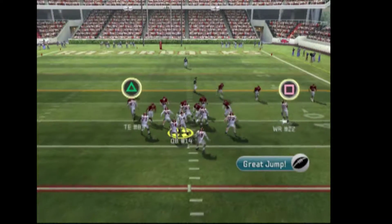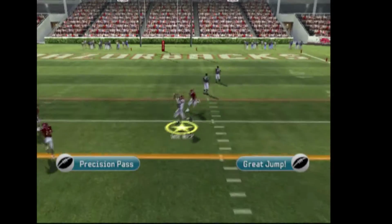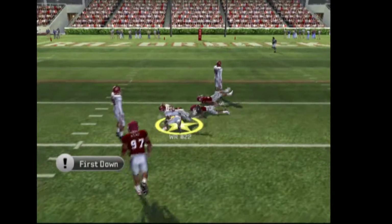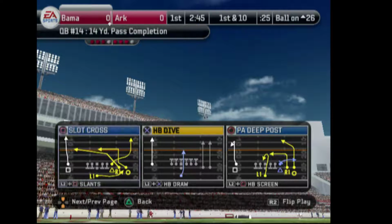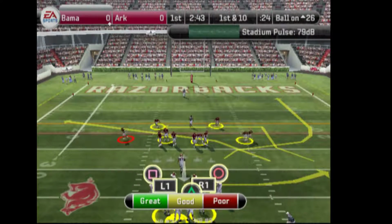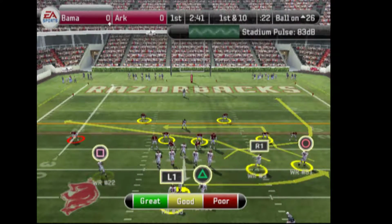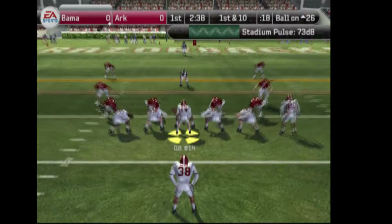The Crimson Tide line up in an I formation. Defense looking for its first incompletion this drive. Got it to his receiver. Brought down at the 26-yard line. So they go to the air and they pick up yet another first down. They've shown no problems moving the ball on this drive. This offense is moving the ball very well, and they're building some beautiful momentum along the way.